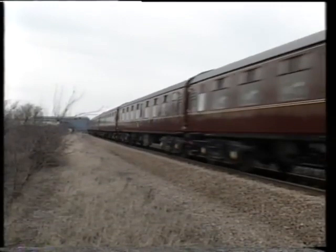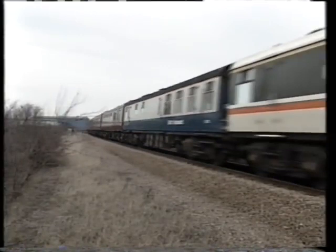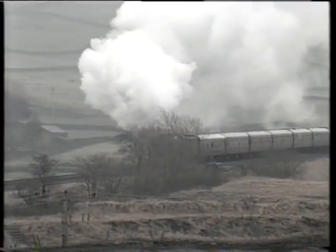Normally 60 miles an hour is the maximum allowed for steam. On this run, Blue Peter reached 83 miles an hour. Following the award of its certificate, the engine was let loose on the Settle and Carlisle.